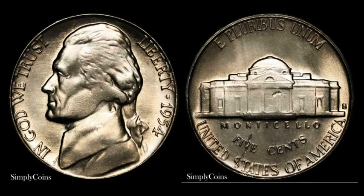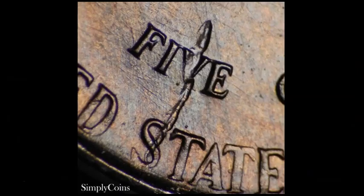So if you had found a number of them, that's $11 in your pocket for each one. There's a close-up of the strike-through. Very, very, very strong. Very nice. Hard to miss for sure. Good job, Simply Coins, for finding these.